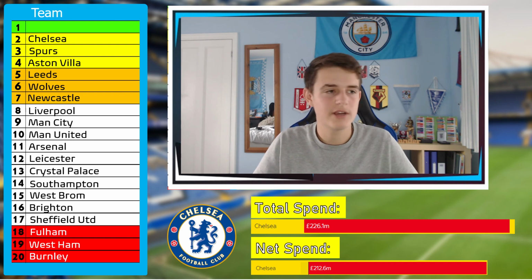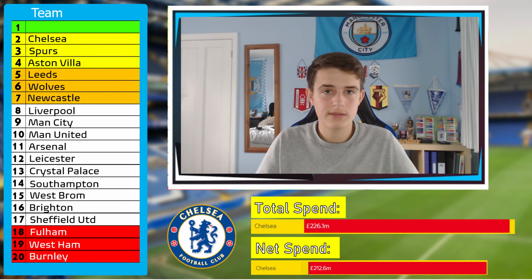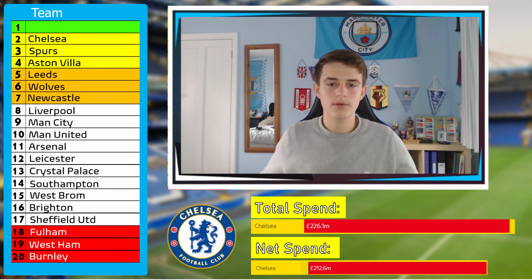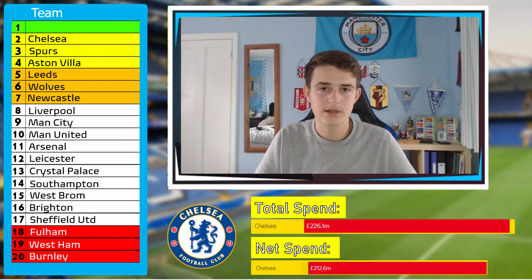Thiago Silva is a very experienced centre-back, as we know. He's got a lot of quality. And although he's another short-term transfer, their defence needed short-term sorting out. The likes of Tomori will, over time, grow into that position, so they've just got to fill that void for the time being. So yeah, I think Thiago Silva's a good signing in that respect.